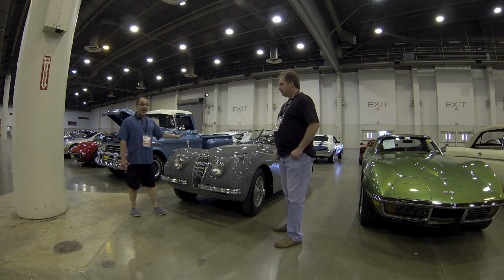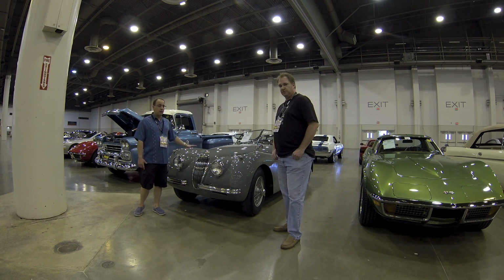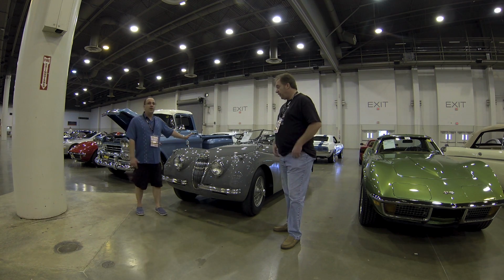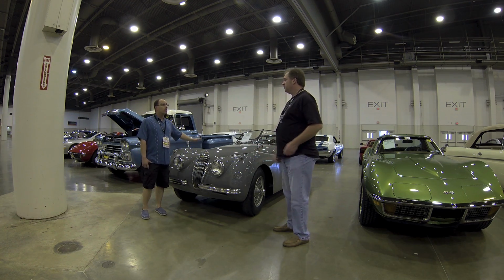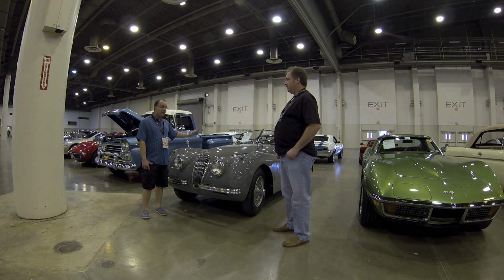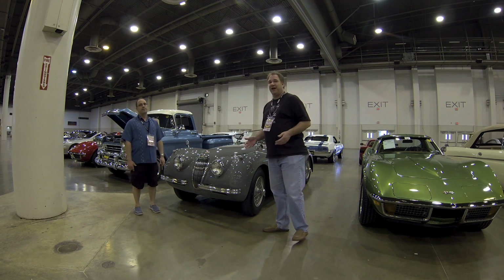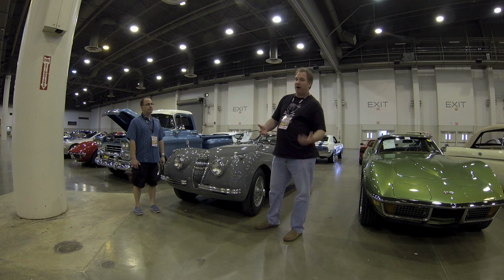Yeah, for $92,000 for a frame-off restoration, recently done. If it were me, I would have paid $120 plus for this car, and it's going to do nothing but go up in value.